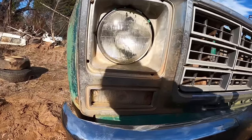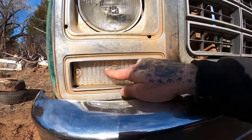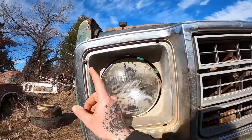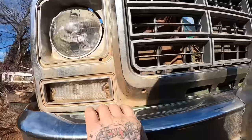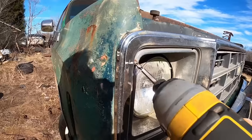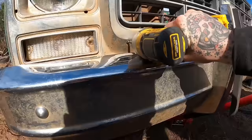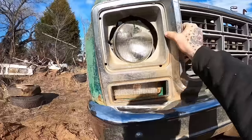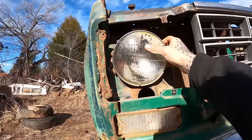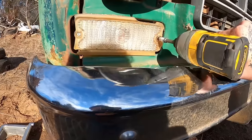Now, I thought our bezel was good on this side, but now that I'm looking, I notice our lens was busted. Well, that's busted, that's busted, that's busted, and that's got a big old nut holding it. So she's not in that good a shape. Oh, bucket's just a flopping as well. Perfect.